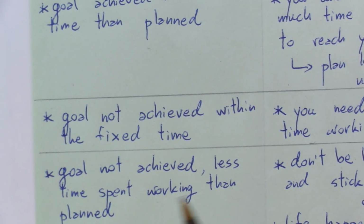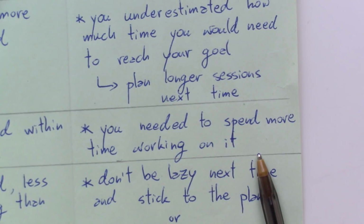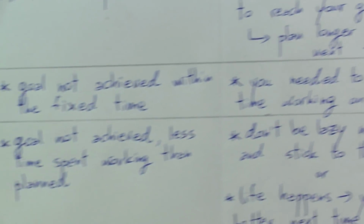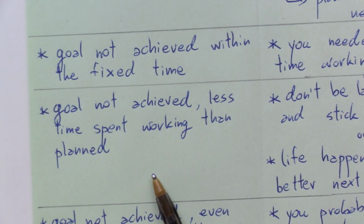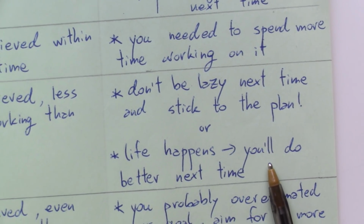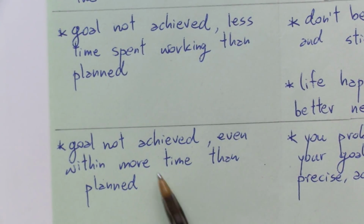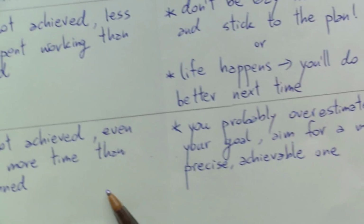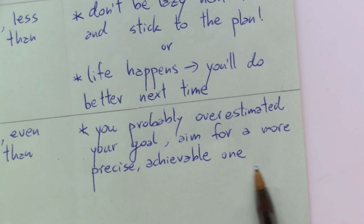Now, if you did not achieve your goal within the fixed time, that means that you probably needed more time to work on it, or probably because you got lazy. If you did not achieve your goal and you actually spent less time than planned, that means that you probably were lazy and you did not stick to the plan, or probably that life happens, you'll do better next time. If you did not achieve your goal even though you spent more time than planned, that means that you probably overestimated your goal and you should aim for a smaller, achievable one.